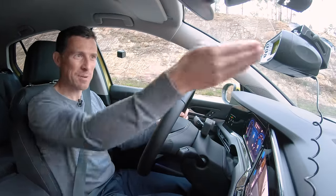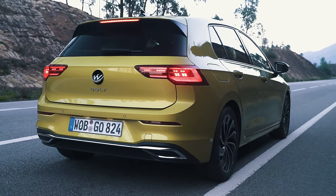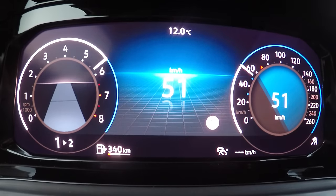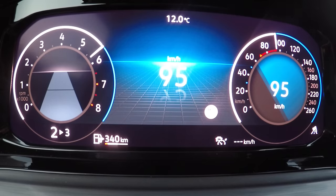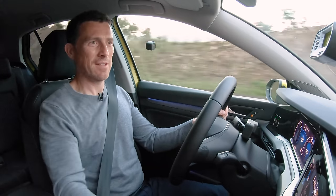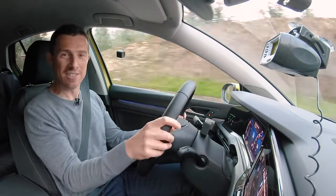Let's see if this car is as quick as an old school hot hatch. So I've got my specialist timing gear up here. I'm going to time it from 0 to 60 miles an hour. Let's do it. Come on. Come on. Yeah. It's all right. And that's it. 0 to 60, 8.6 seconds. Not bad for the middle of the road engine. It's actually all you really need.